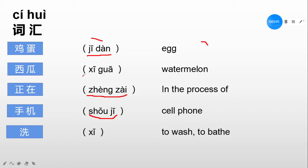Okay, so these 5 words, 5个词汇, 跟我读, 鸡蛋, 西瓜, 正在, 手机, 洗. 好, now I'd like to show you 2 more phrases on this word, 洗, to wash. See, now we all go through the COVID-19, and it apparently is a difficult time for everyone, so washing hands is necessary.